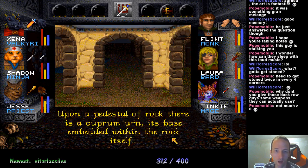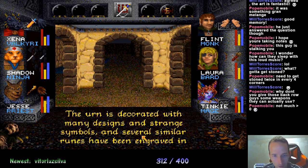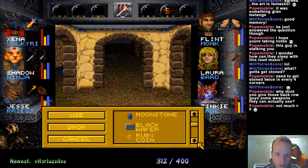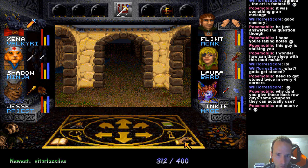Upon a pedestal of rock, there is a cup rum urn. Its base embedded within the rock itself. The urn is decorated with many designs and strange symbols, and several similar runes have been engraved in the rock around it. Alright, not sure what color that is. I don't want to say it'll be diamond. Nope.